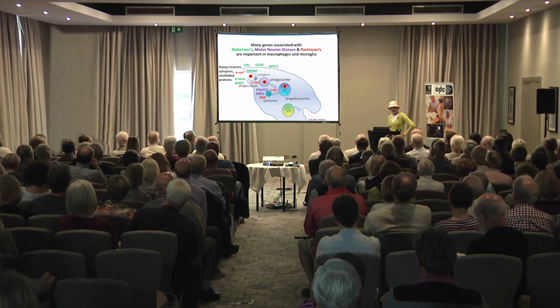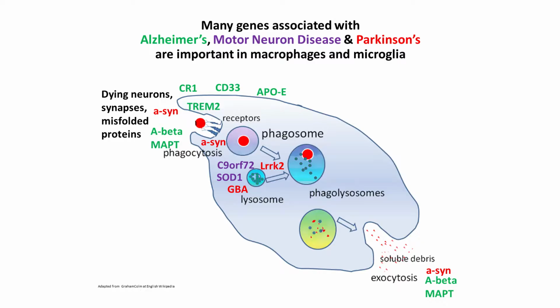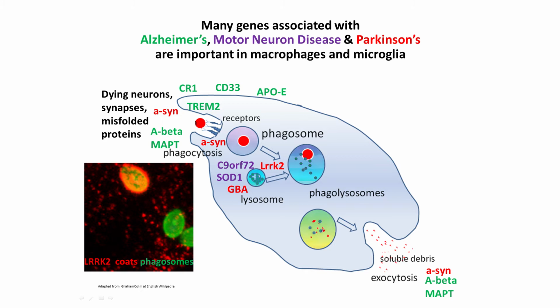And alpha-synuclein, the misfolded protein in Parkinson's disease, can be taken up. I'll show you some images from our lab that we've shown that this happens. And LRRK2, also a Parkinson's related gene. We've done some work in our lab to try and identify what it's doing in microglia and macrophages. Well, it turns out that it coats the surface of these phagosomes just at the point when they're about to fuse with the lysosomes. So it's obviously important in that digestion procedure.